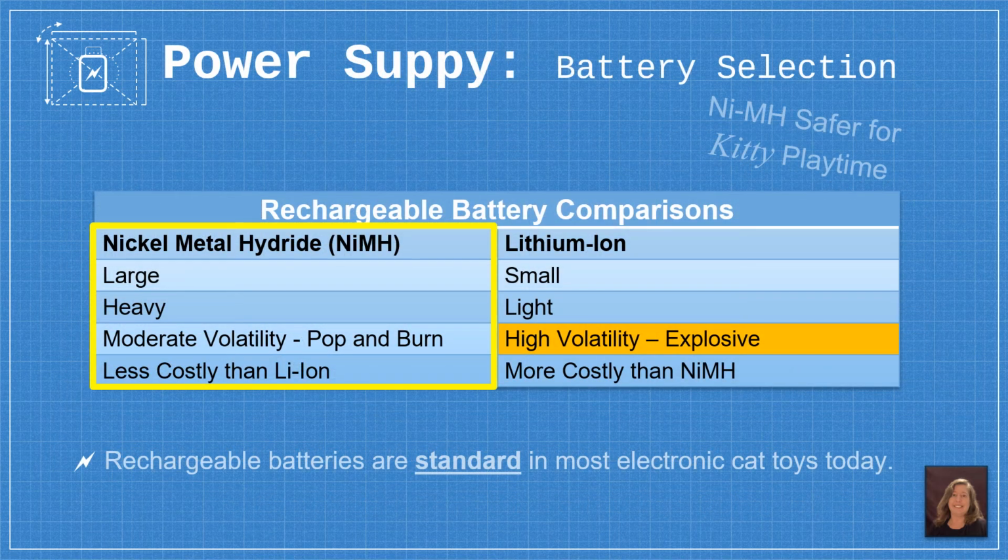We compared nickel metal hydride and lithium-ion rechargeable batteries as a power source for our project and selected nickel metal hydride due to its lower volatility and cost. We selected a rechargeable battery because that is the standard for most electronic cat toys today.